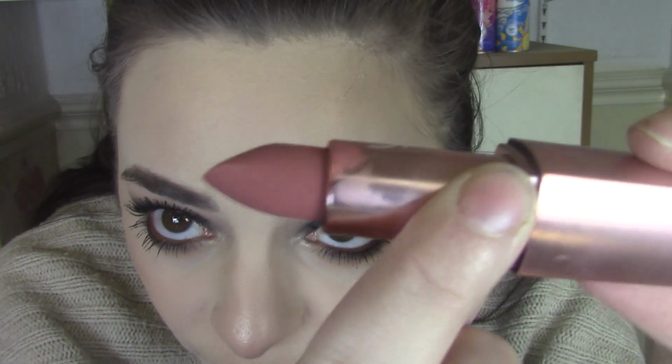Okay, I really like the shade. The only thing is the way that the lipstick is sort of pointed like this, it does make it a little bit difficult to apply. But I actually quite like the formula. It's not ridiculously matte, but it's quite matte. The colour's really nice, it's very opaque. I haven't applied it well, but I think I actually quite like that. I really like the shade.